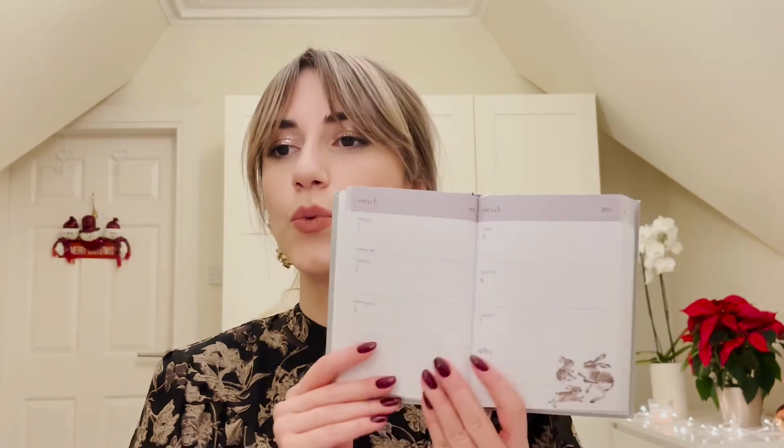This is how a weekly spread would look like. You get really tiny sections for each day. You get the same illustrations, but you only get it on one page, so you don't get it on both pages. And again, you know, I just found it was just so itty bitty tiny. And you get a few tiny sections for notes.